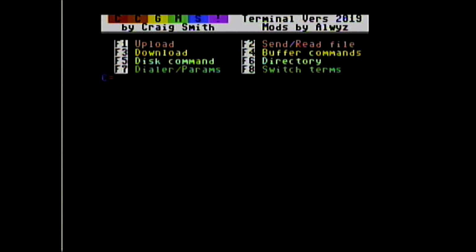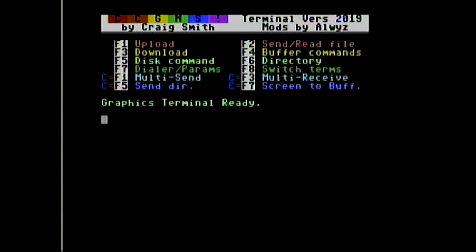And I think that's what makes this such a very unique and authentic experience. So here we are. We are in the program. We've already connected to the Wi-Fi. Every time I turn my Commodore 64 on, it connects to the network. So right now, I'm dialing into the Retro Campus BBS.